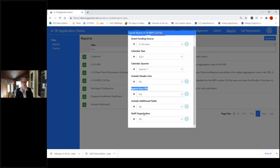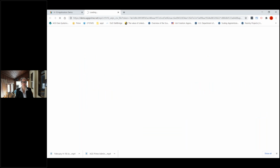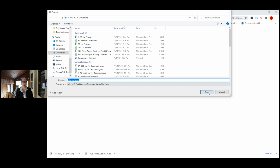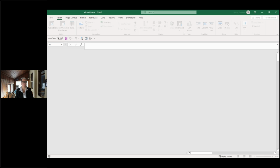Don't want any additional fields, and I want it for all staff organizations. So as you're seeing this, you could also run this for individual organizations for your own internal oversight and management as grant managers. Let me go ahead and run this report. This takes just a few seconds to run. And there's my report. I will open this up.